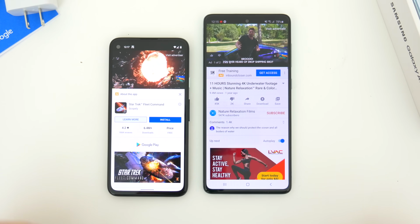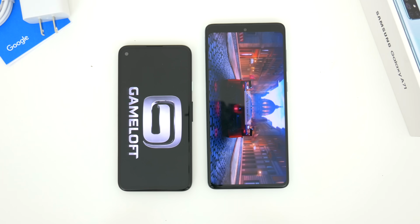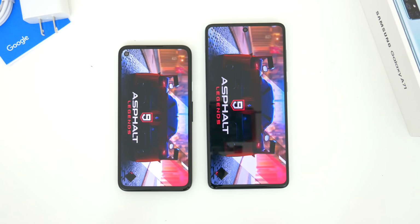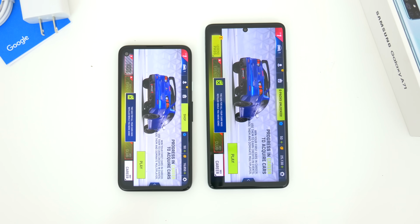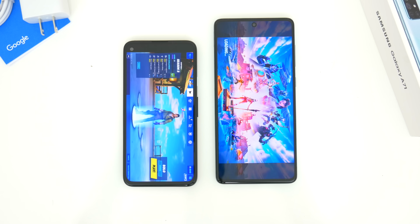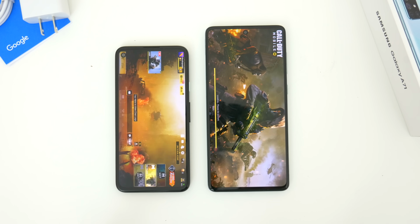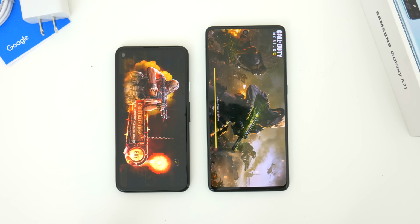As we start to push things a little harder with gaming, this I think is where you'll start to see a little more of a difference, interestingly enough. The Pixel 4a appears to be just a bit faster than the A71 when we launch more graphics heavy stuff, and this is just with the launch and load times. I realize that's not much of an accomplishment, it may not even be a big deal to you, but it's something, so if you were looking for a difference, that's where you'll see it.